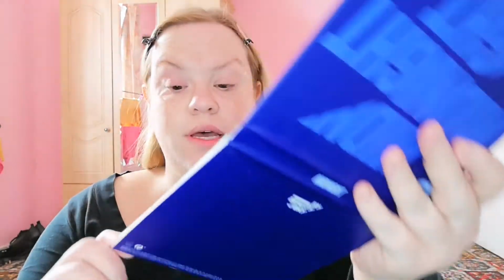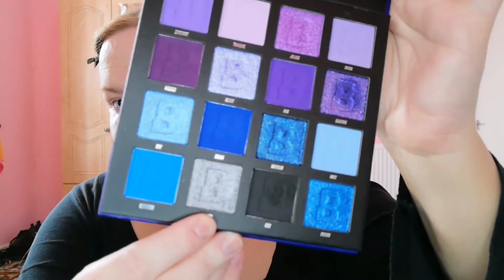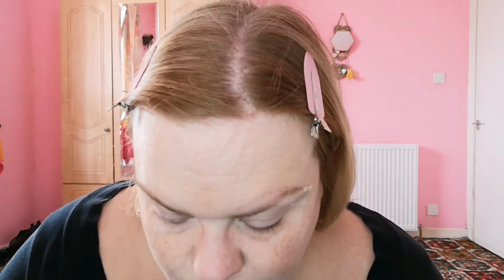As I say, this is the 16 pan one, so it's the blues and the purples, and then we have this little in between sort of colour. Well, it's not in between at all, but it's like a grey silver, and we're just going to play about with it and do something. I'm probably going to go for the lilac-y purples because that's what's drawing in my attention. So I'm going to start off with Glitch actually, which is this really nice lavendery shade here, and I'm just going to, whoa, look at the pigment on that bad boy. It is pigmented.